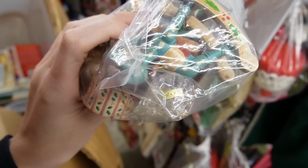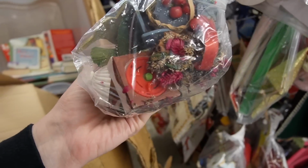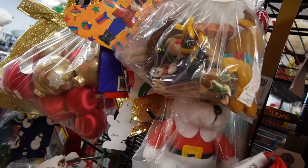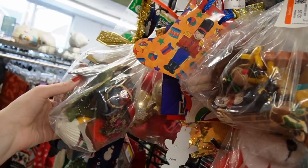There's some neat ornaments in there. Sometimes these wooden ornaments can be German, but these ones are marked made in China. Also a hummingbird. There's some cute ones in there. I might try to move this over. I always do this and then it ends up falling on the ground.